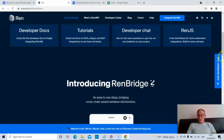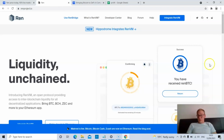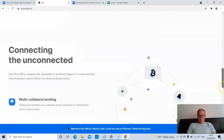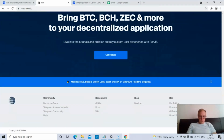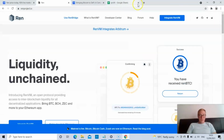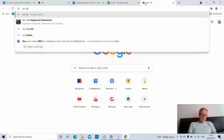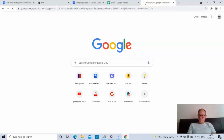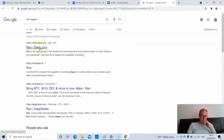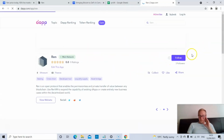Now, in terms of the next stages for Ren right now, they've got to start adding to the DApp ecosystem because that is lacking right now. In fact, if we look at Ren dApps, nope, oh, God, I can't even type today. Does that say Ren and Stimpy? Nice, not seen that in ages. So Ren itself is obviously a DApp.